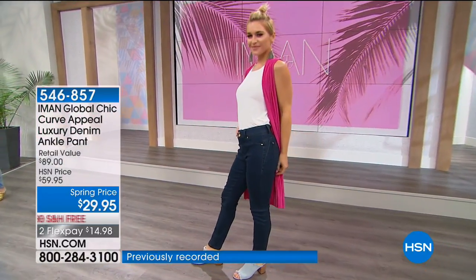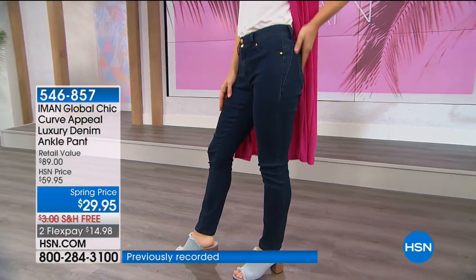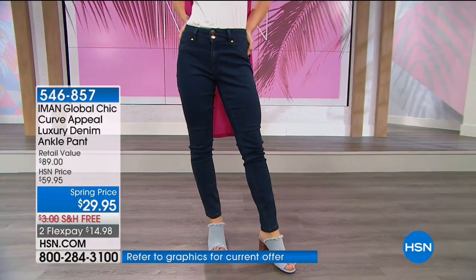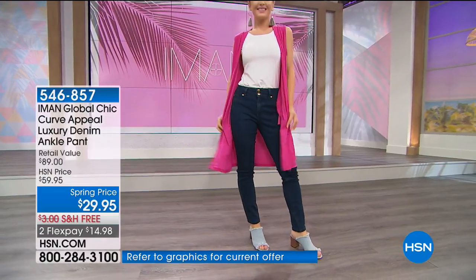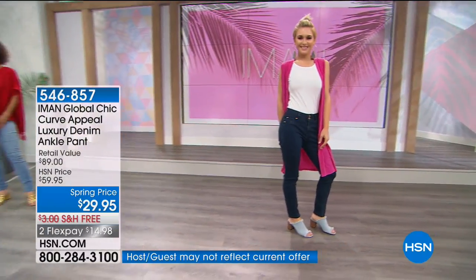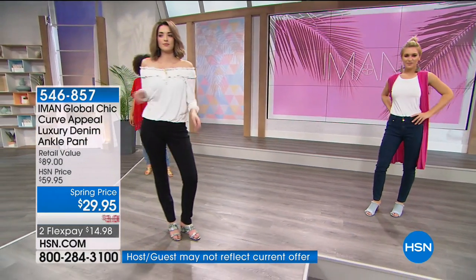So, Iman, I'm going to go over the colors real quick. This is what's left; this is all sold out. It's the four must-haves, the essentials. Good news. You're seeing the black right there, so we have the black to start with. Then we also have the classic denim, and it's a dark, dark denim.